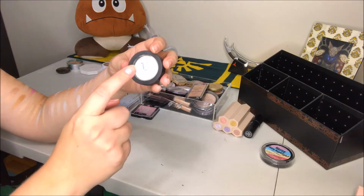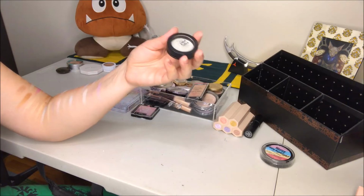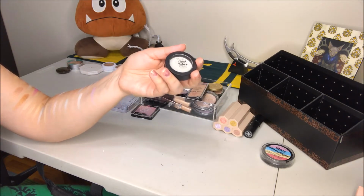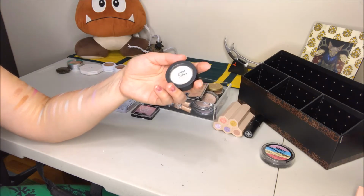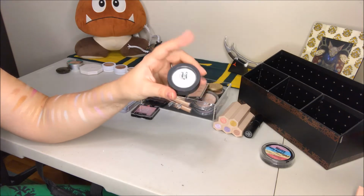You don't have to build this guy up. This guy automatically starts out intense. You have to build the other one up a little bit, but it's the same shade. So if you have one, you don't need the other. In terms of the formula, I like both formulas, so it doesn't really matter to me. I do really love this as an eyeshadow.